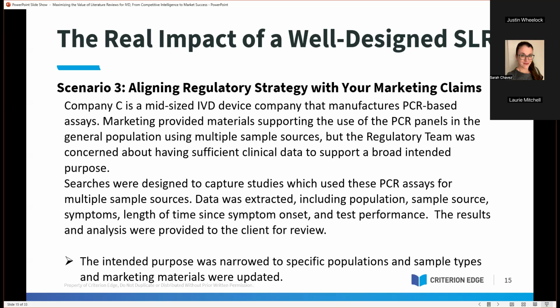Their marketing team was excited though, because that really indicates that you can potentially expand your client base, and that you can support this broader intended purpose. But we wanted to make sure that the data really supported the broad intended purpose. So we were looking at basically who was using similar assays and in what clinical settings.